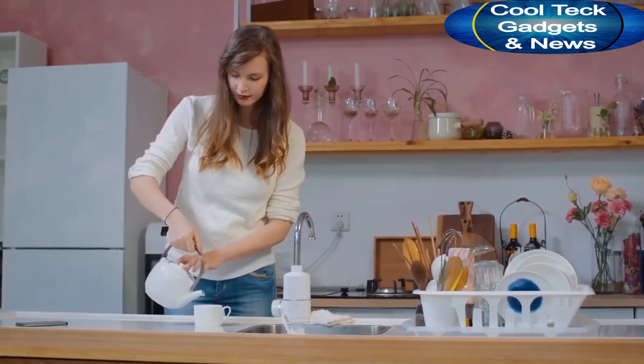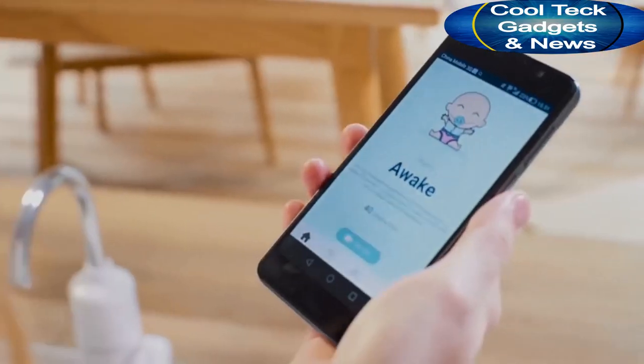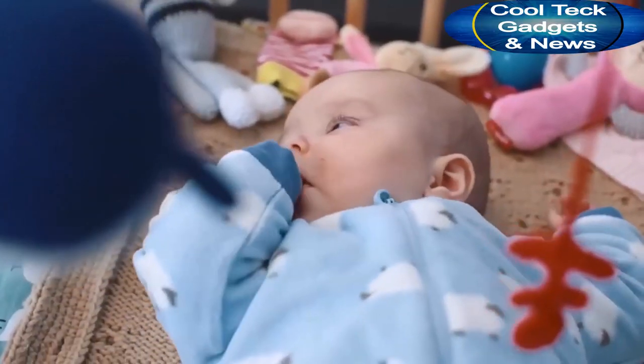Don't worry, Raybaby notifies you when she's awake and gives you some recommendations based off of your baby's vitals and sleep patterns.